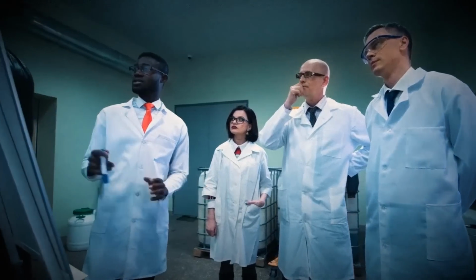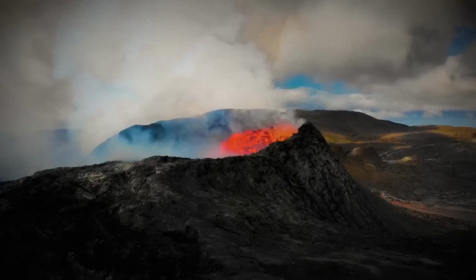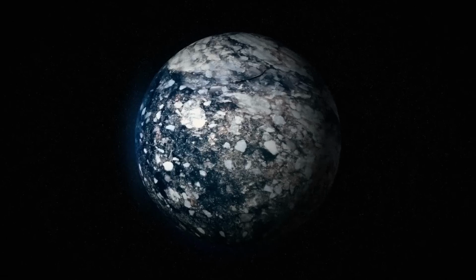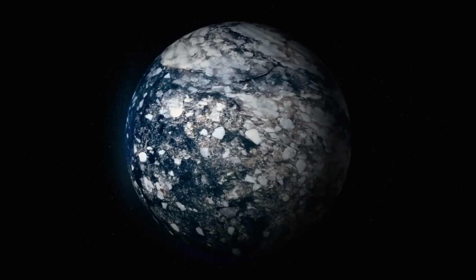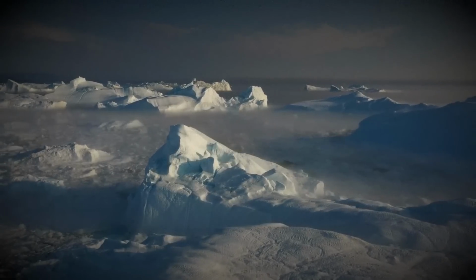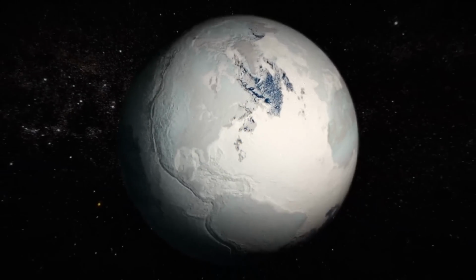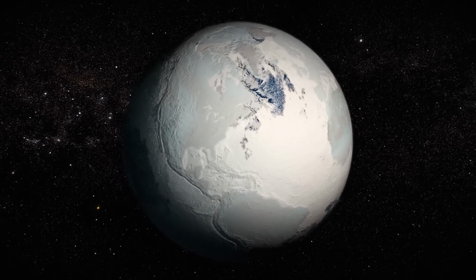Recently, scientists discovered that there's a historical link between volcanic eruptions in the north of Europe and glaciers. Our planet went through at least 5 major ice ages. These were exceptionally lengthy periods when the average temperature on Earth dropped. The result was the expansion of ice sheets across northern Europe and North America. The last ice age ended some 10,000 years ago.